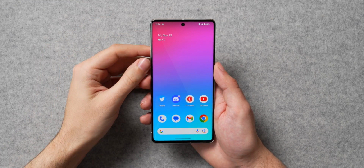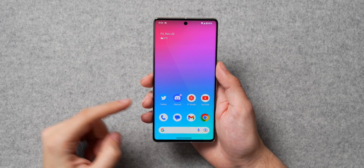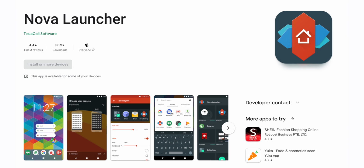The first thing I do before I start mocking up any kind of Android home screen setup is to get rid of the default Pixel launcher. It looks pretty good, but the at a glance and search widgets can't be removed. And if we want lots more customization, we need a custom launcher. I personally use Nova Launcher. It's been around forever and it's consistently the least buggy and most customizable launcher out there.